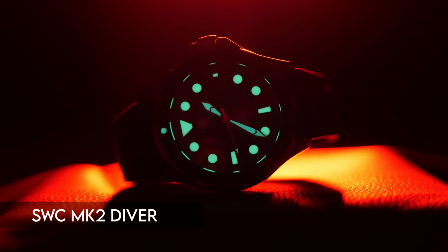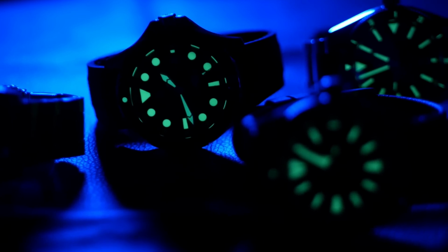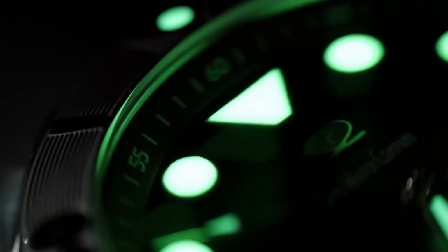And the SWC in particular comes out with a really impressive score of 15 on the dial, which is where they really focused on piling that lume on. The SWC also looks incredibly bright because there is so much lume on there. The lume plots are very large, which makes them more easily visible.